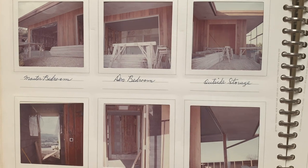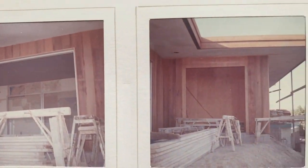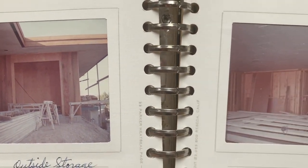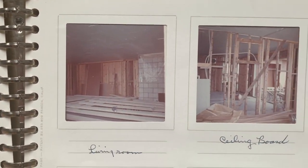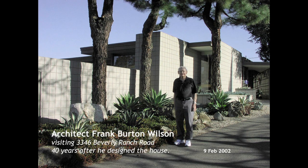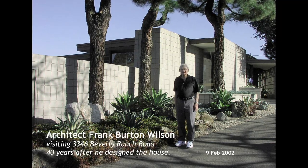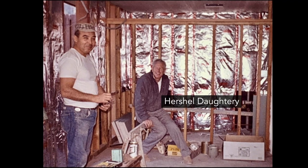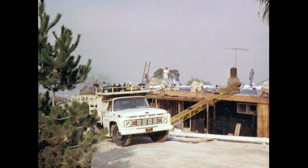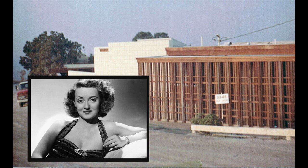We were given a photo album with over 200 photos of the house under construction in the early 60s. We had the good fortune of having the architect visit us 40 years after he designed the house. He had vivid memories of how the house was meticulously designed and constructed, right down to the carefully engineered foundations. He shared stories about Betty Davis and Daugherty having cocktails at the house while screening movies.